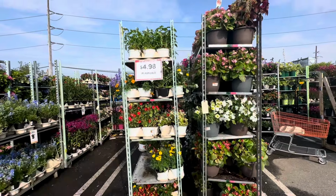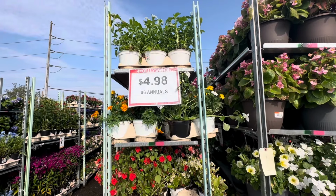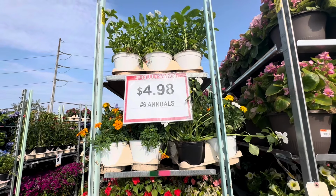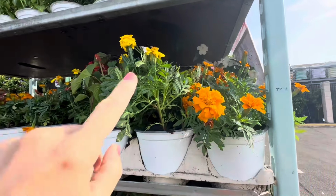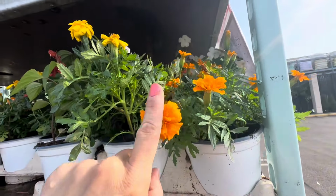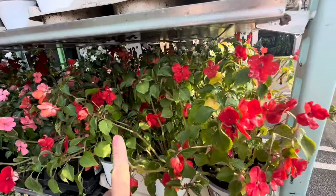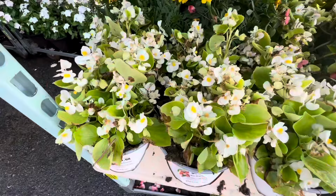Right over here on this rack, I am seeing yet another 4th of July sale deal. Number 6 size annuals are now $4.98 each. I'm seeing some beautiful dwarf marigolds, and you could choose between the yellow color bloom or the orange colored bloom. I'm seeing some beautiful impatiens right below the marigolds. Some are red, some are light pink.